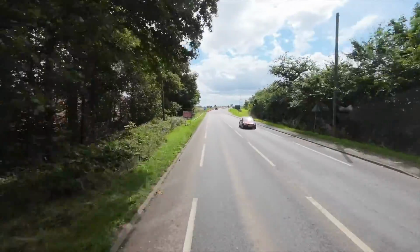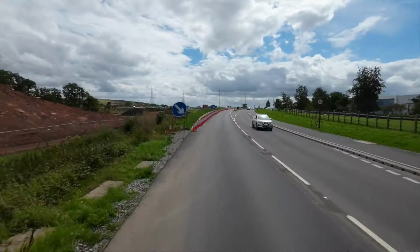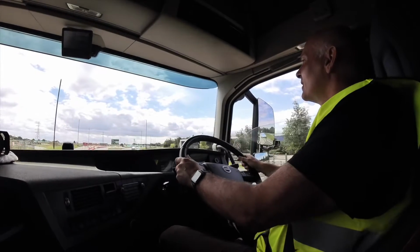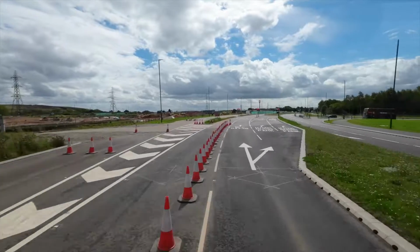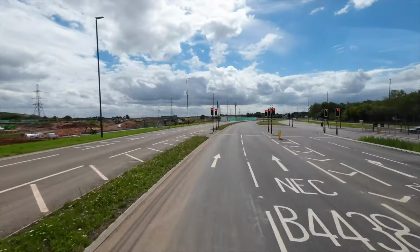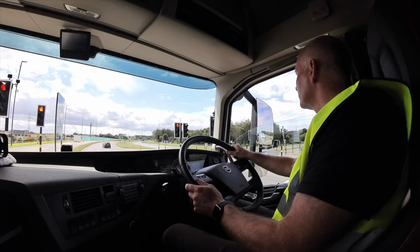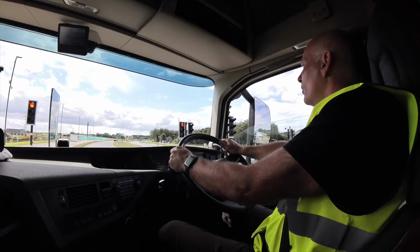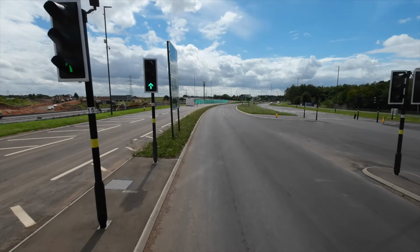Now, I say this is a roundabout. This is all being part of the HS2 roadworks, and it has all changed. So it's really a one-way system now. We're following the signs for Birmingham, for the airport, beg your pardon. And again here, it's opened up left lane, so I'm going to go left lane for now. We are going to be following the airport and the B road. Near side front right blind spots, away we go.